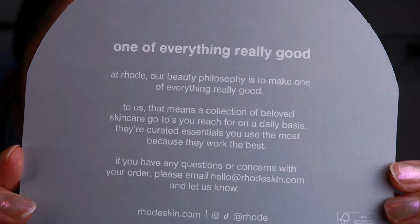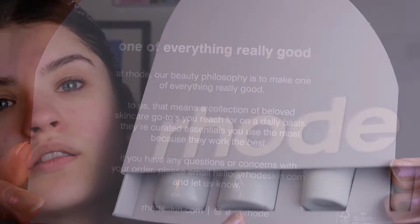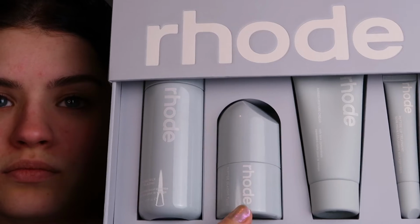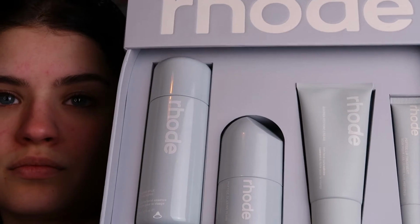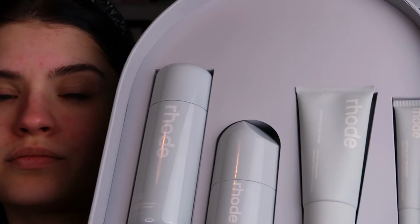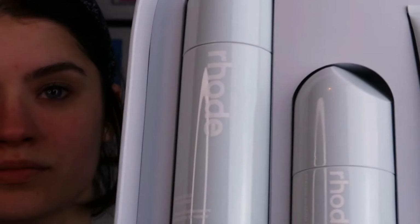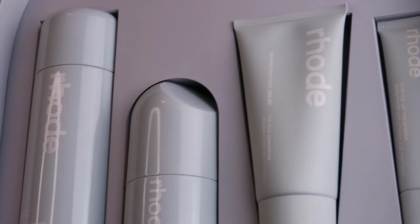Okay, firstly, I bought me the Rhode kit. So I bought me everything that's in the Rhode kit all together. And I was so happy when the Rhode kit was back in stock. It was out of stock for a very long while and I waited until it's back. So after it was up again on the website, I saw my chance and I grabbed it for myself. Because I needed new skincare anyways. I ran out of almost everything that I had. So I wanted to freshen my skincare up a little bit in that sense.